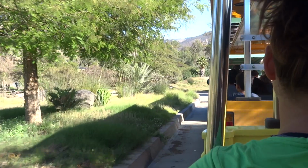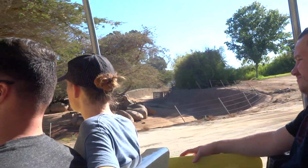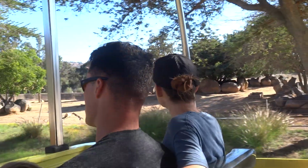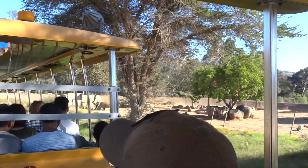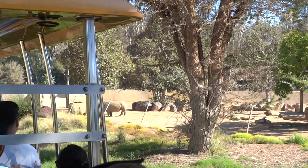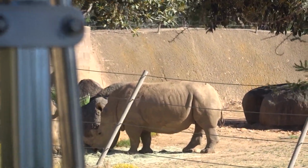Coming up in front of us on the right, we're going to be passing by the Rhino Rescue Center, and it looks like a couple of our southern white rhino females are actually out and about up ahead on the right. I may have to stop a little further back because I don't want to get too close, but feel free to stand up to check out some of those rhinos up ahead of us on the right. I will be moving forward in a little bit as well.